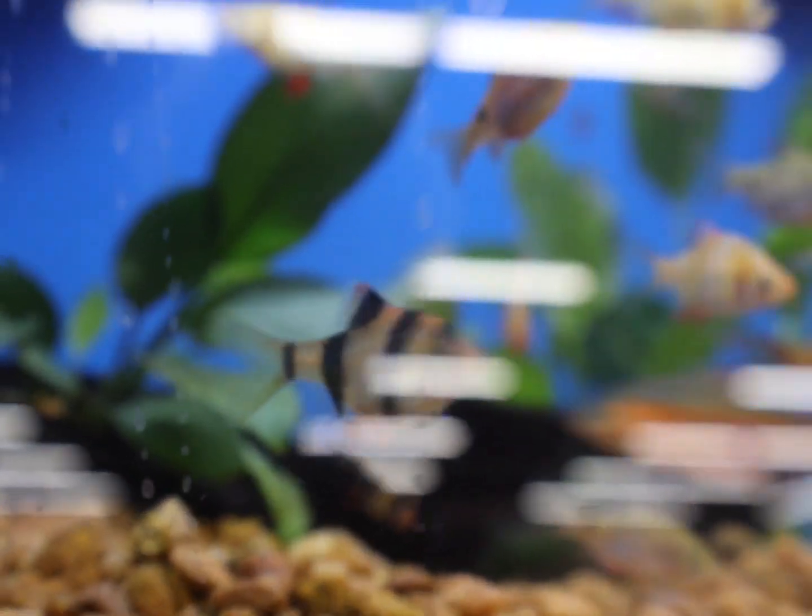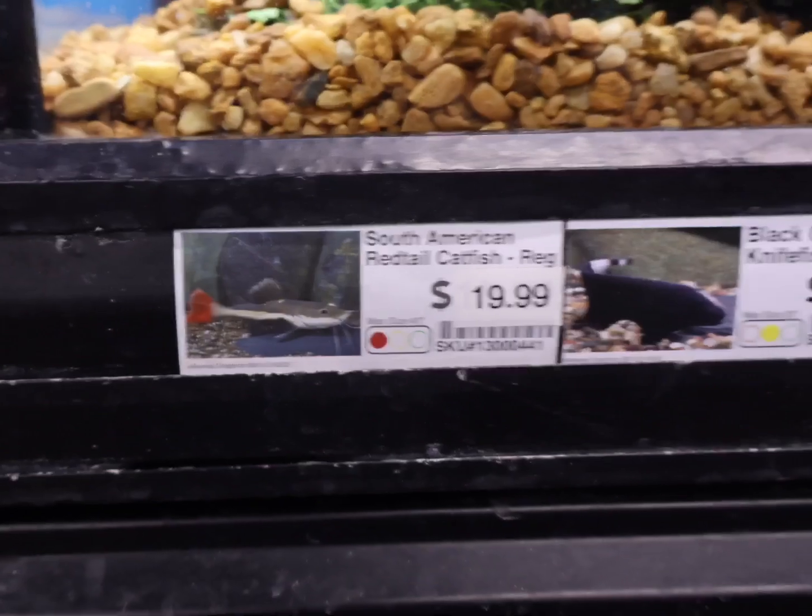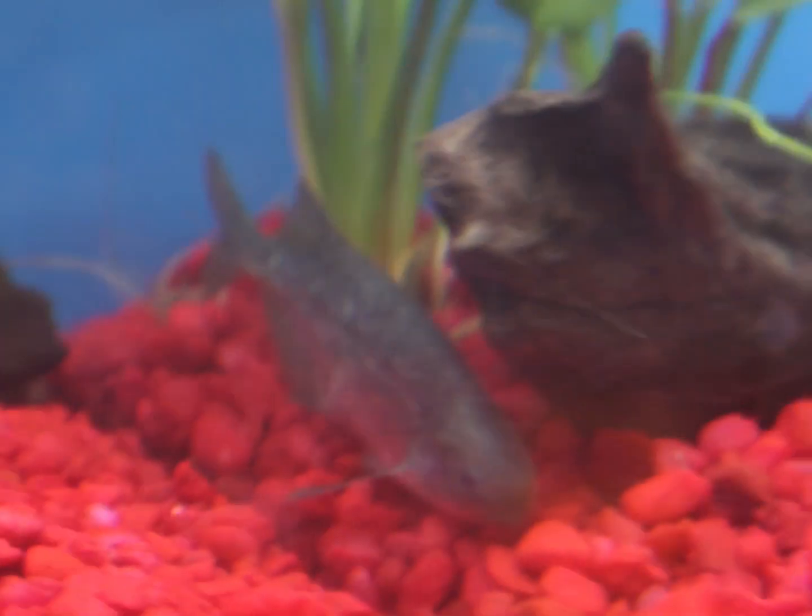Like, look at this. Guys, I want a red tail so bad, but look, another silver dollar, my bro. Guys, I'm freaking out right now. Please have a red tail. She said she might have one in here. Hopefully they do. It has the sign right there. Guys, he's here.